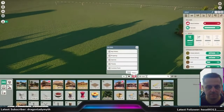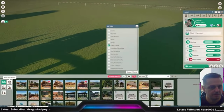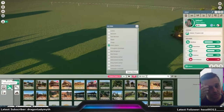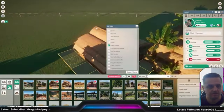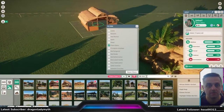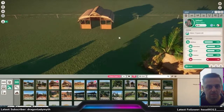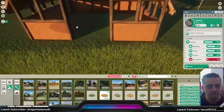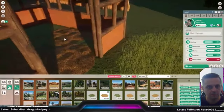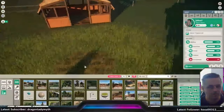Habitats. Go to filters, species, and the first species we're going for is plains zebra. So we go to plains zebra, and the first thing I want to do is a shelter for them. So I'm going to put the shelter over here, and we're going to go with an African feel shelter. Let's close that. Put some bedding in there. There we go.